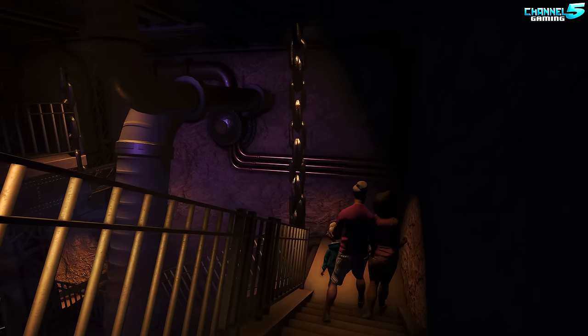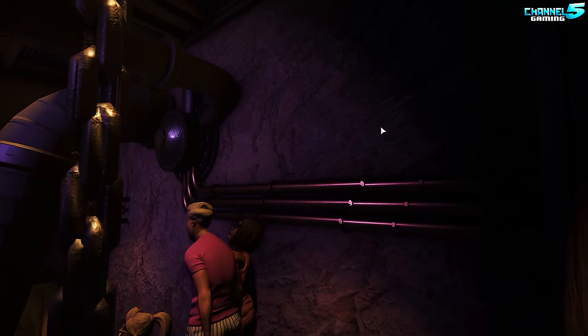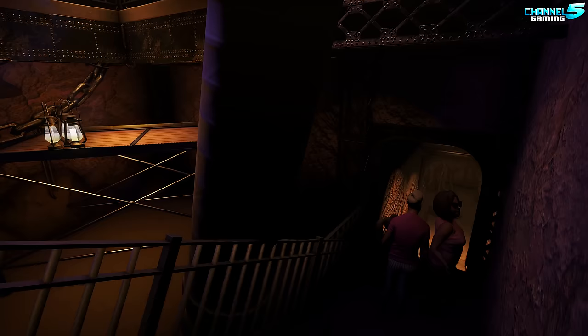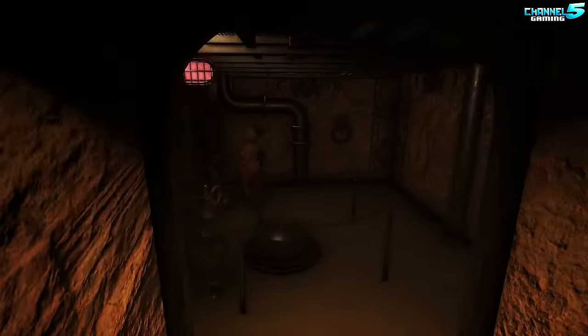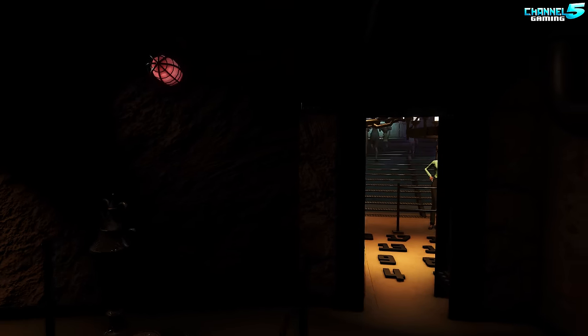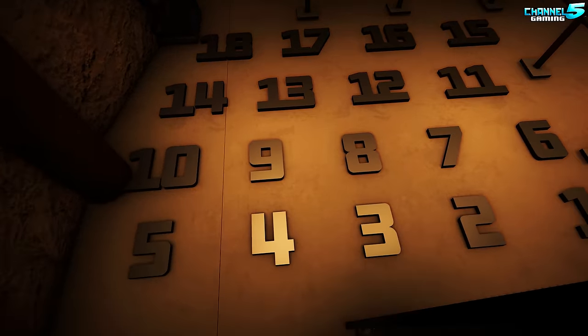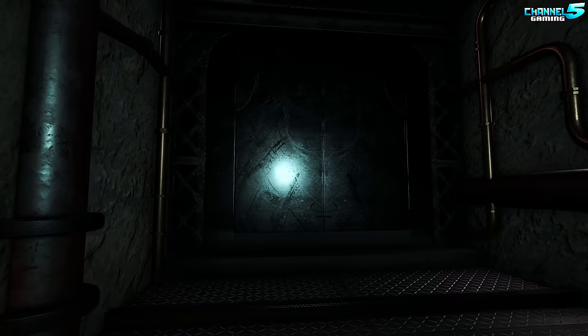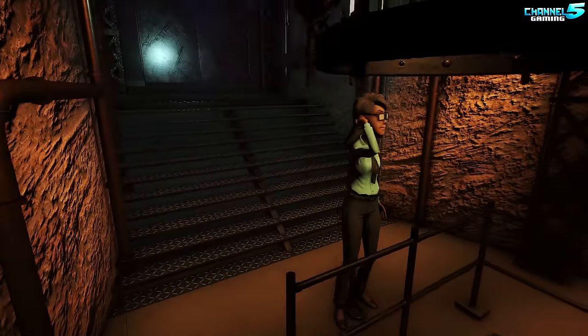Oh my god, the fog effects in here are really cool. Look at all the pipe work and all this on the sides here. Oh my goodness. This is really cool. What is this? Oh, the guest numbers. Stand here. We can fit 18 people on this ride. Oh my god. I guess we better wait to be seated.